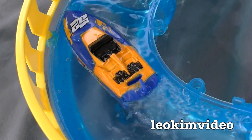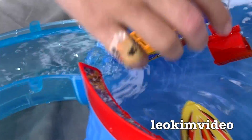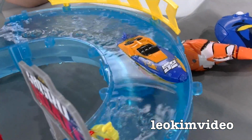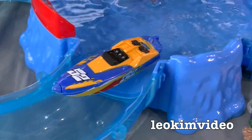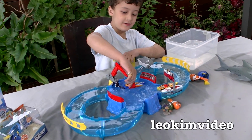Why is it doing that? See that? Because it looks so cool. Well, there you go, it looks cool. Daddy doesn't know that. My son does, going past a shark. Yeah, it's a different sort of toy, the best way I could say it. Yeah, it is very different indeed.